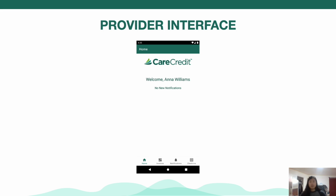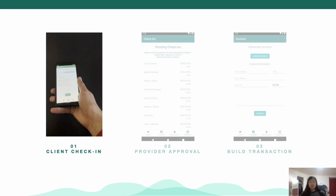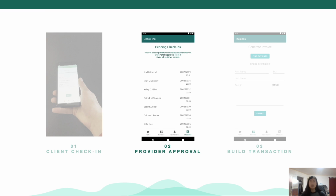The next feature we implemented is a provider-specific interface and experience. We want the Care Credit app to be a one-stop shop and replace some of the systems providers might be currently using. To do so, we made the app capable of detecting if the person logged in is a provider. If they are a provider, they will be able to access two exclusive pages. Since requests are sent to a provider when their patients initiate their check-ins, providers are granted the ability to review the list of patient requests and use intuitive swipe gestures to either accept or deny the patient, which will promptly send a notification back to the patient with further details.